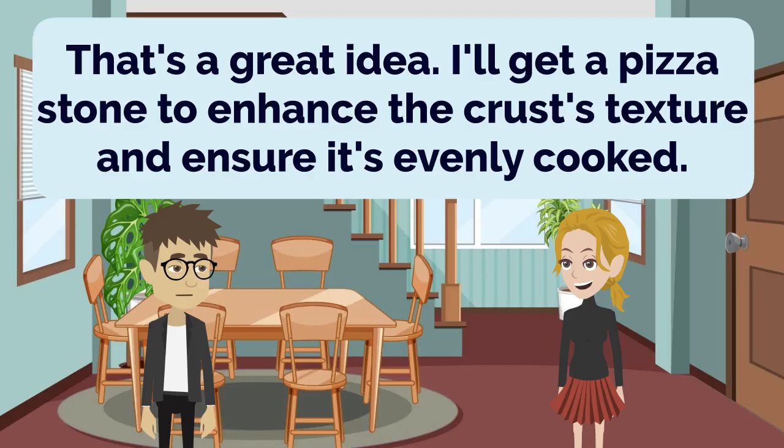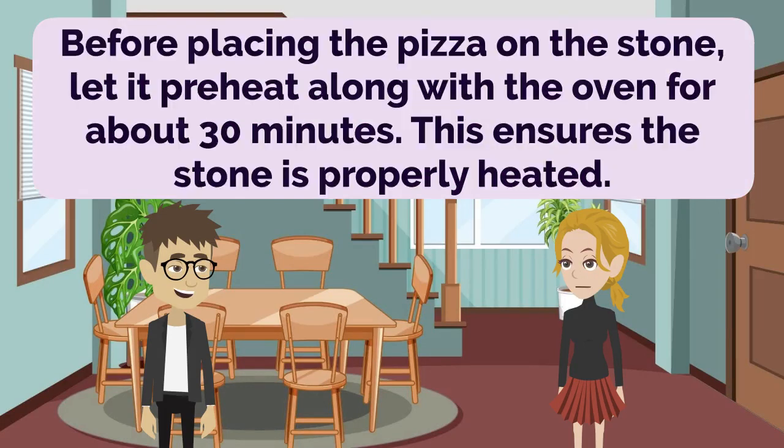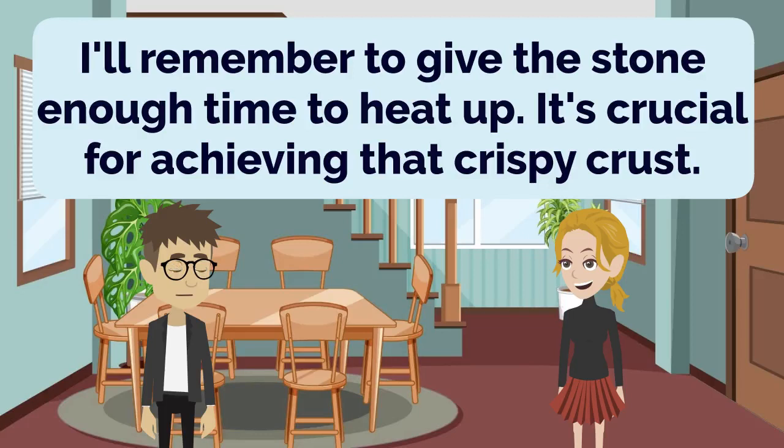That's a great idea. I'll get a pizza stone to enhance the crust's texture and ensure it's evenly cooked. Before placing the pizza on the stone, let it preheat along with the oven for about 30 minutes. This ensures the stone is properly heated. I'll remember to give the stone enough time to heat up. It's crucial for achieving that crispy crust.